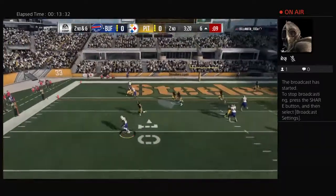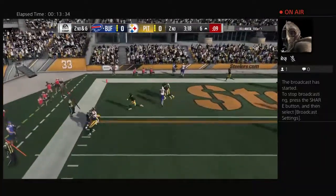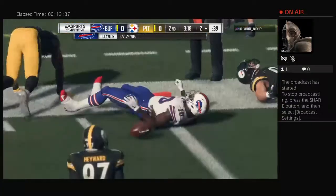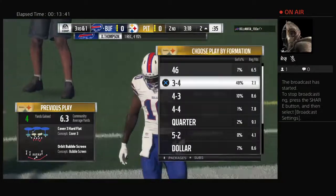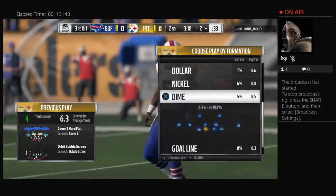On 2nd down, here's Taylor. Throw left side complete. That's Thompson. And he takes this down to about the 2 before going out of bounds. 4 yards on the completion, and it sets up a 3rd down.